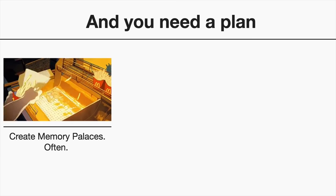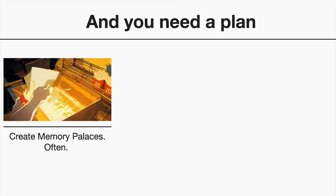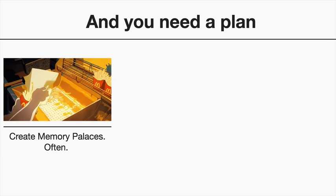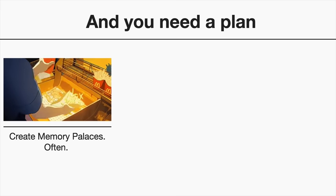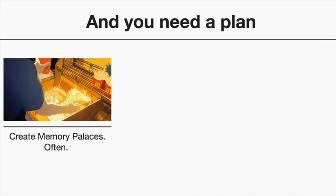And I've got worksheets for you that just enable you to create memory palaces without thinking about it too much. You just need to fill them out. And I know that that can cause the brain to be like, oh my goodness, this is so much work. It really isn't when you just get into it. Start with one, then make another one, then another one, and make it second nature.